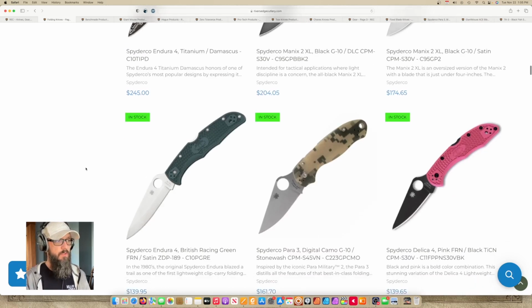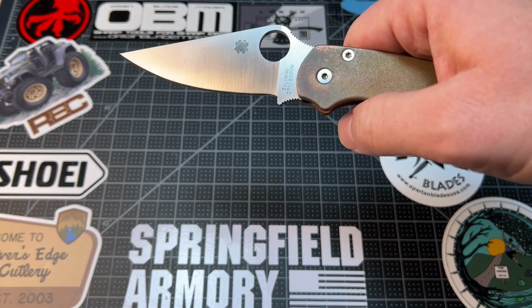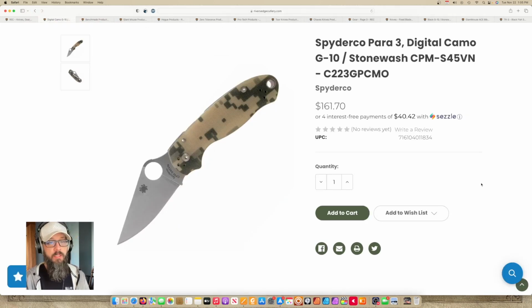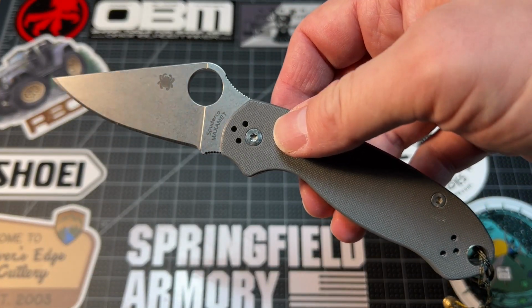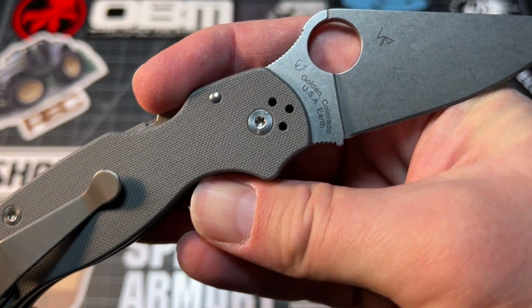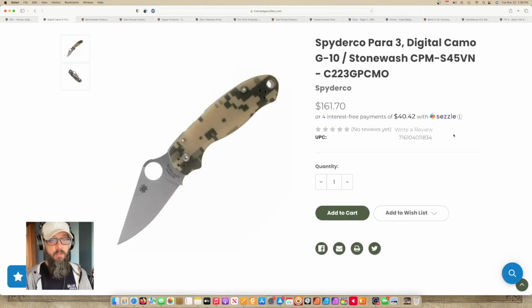But there are two that I want to recommend over the others. Those are the Paramilitary 2, the PM2 sometimes it's called, or the Para 3, which we're looking at right here in this camo. And these are the ones I'd probably recommend more than any others. I love my Para 3. It's in Maxamet steel, I highly recommend it unless you live near the ocean, because that's a steel you have to constantly take care of. It's not corrosion resistant. It's super easy for me to recommend a Para 3 in S45VN. They have this digital camo, they have another colorway of digital camo, and they have straight up black as well for this knife steel, and it's very good stuff.